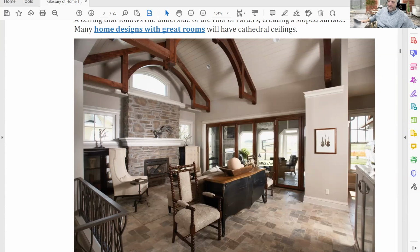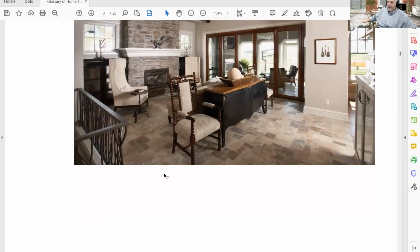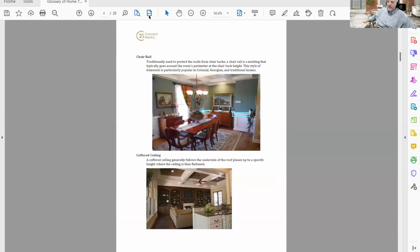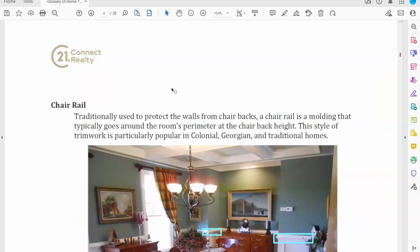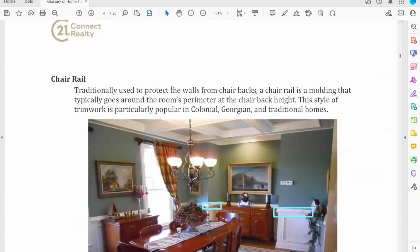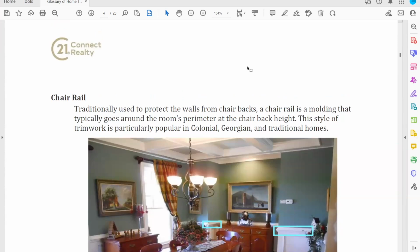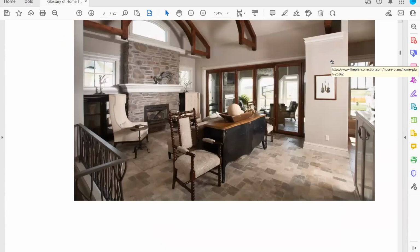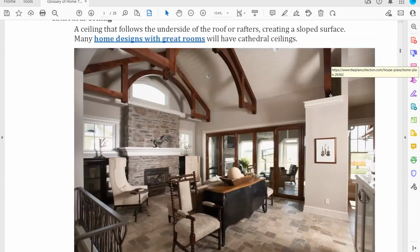Okay, love timber frame. Creates such a unique look to a home. All right. Any other questions about anything on that particular photograph? Are they timber frame because of the way that it's shaped? Because I thought they were beams. So like, if it's straight, is it beams? But if it's curved, it's timber frame.